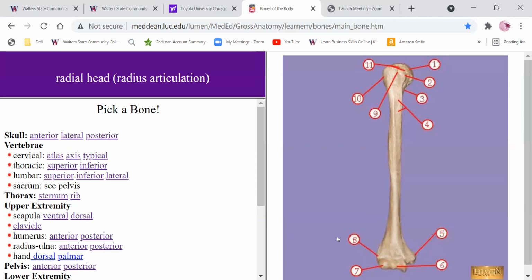The head of the radius articulates on the capitulum. It rotates around at the capitulum. And the deltoid tuberosity is right here, where the deltoid muscle inserts on the humerus.